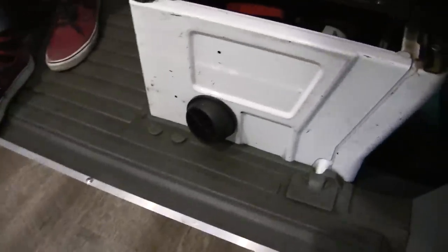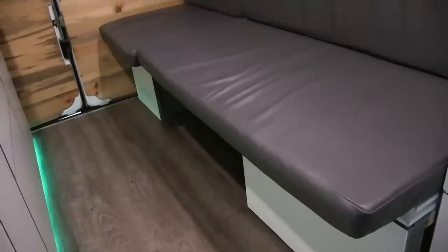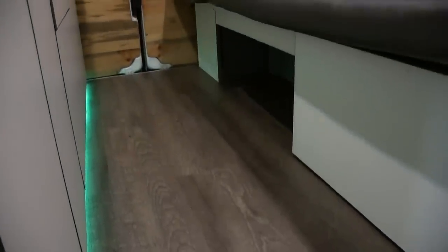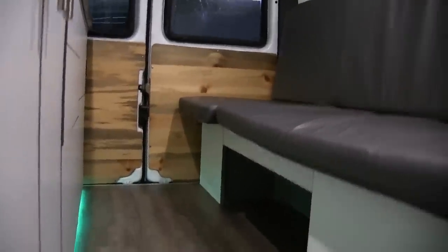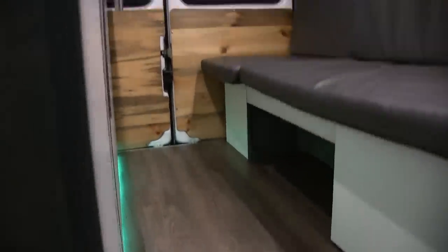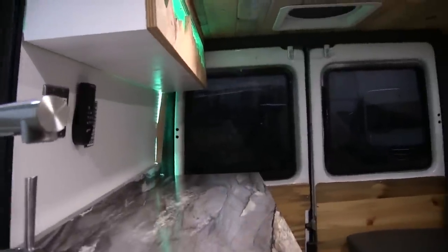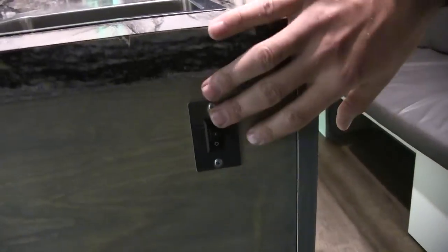Keeps it nice and warm, and it's such a small van. We have a nice little Chinese diesel heater, and it's been working really good for us. And it heats up this van in like a couple minutes because it's such a small square footage. And we have vinyl flooring here with the wooden base board underneath it. And underneath the kitchen, the toe kick, we have some LEDs that run all the way up to the little upper cabinet here that I made that has the cool mountains. We'll get to that. And here we have a little switch for the water pump.